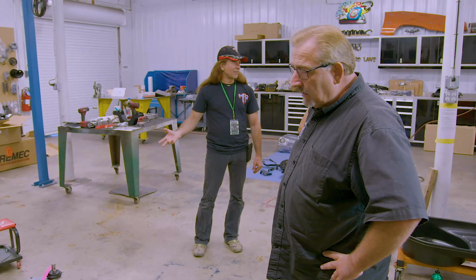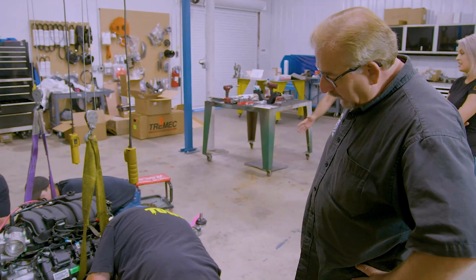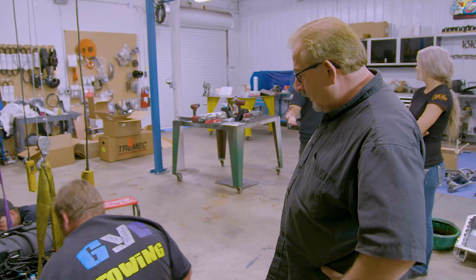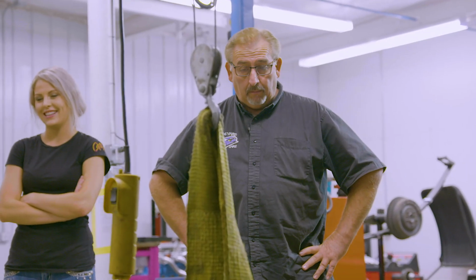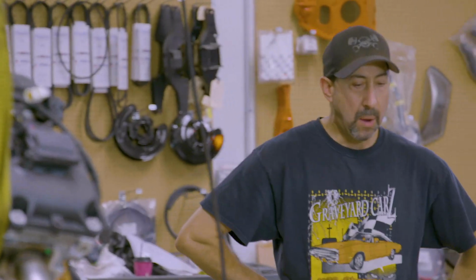We got the transmission bolted on there right now, so it looks like they're trying to unite the transformer down there, the cross member, with the engine. Get that done, we'll be able to move it over to the other side and see how it fits in the car. Yeah, we're gonna make it fit.